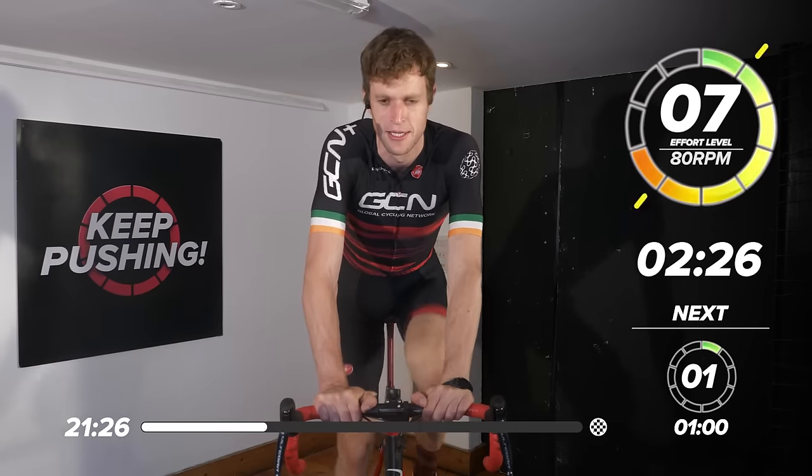5, 4, 3, 2, 1. And we got a bit of recovery. Shake out the legs. Woo. Stretch it out, minute recovery. 1 out of 10, nice and easy.